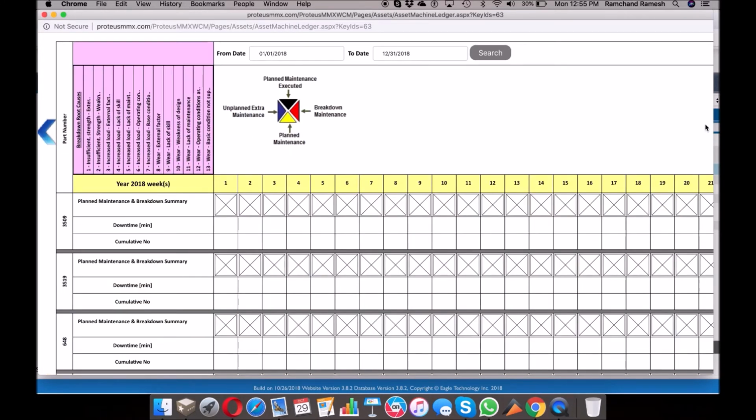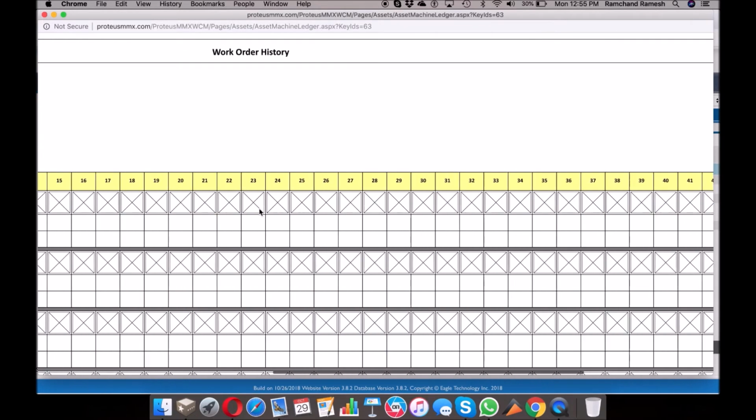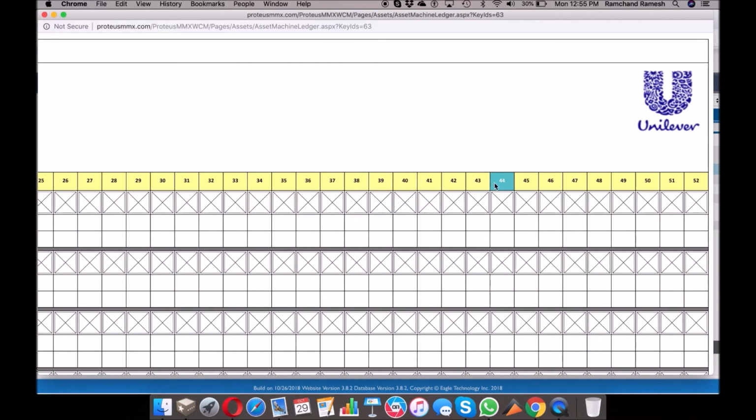On the right hand side, there is an arrow, and when you click that, you go to the second screen where you can capture the breakdown root causes, and there is a diagrammatic representation of the kind of work that needs to be carried out. Yellow for planned maintenance, black for planned maintenance executed, red for breakdown, and blue for unplanned extra maintenance. Across the right, you will see the 52 weeks of the year, and the current week is indicated in a different color.